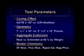Then we looked at aggregate extension. We extended each of these mortars 55% by weight with siliceous pea gravel. And finally, we varied the binder chemistry. We chose 4 different binder systems that I'll explain in the next slide.